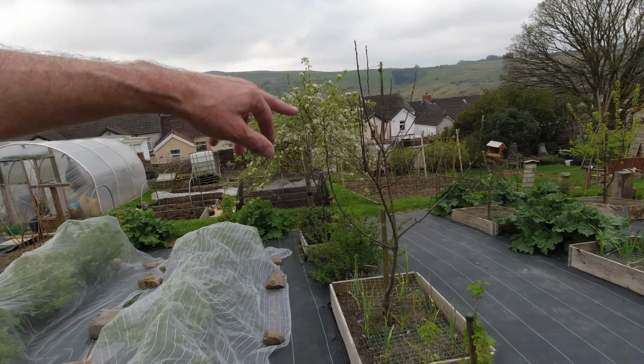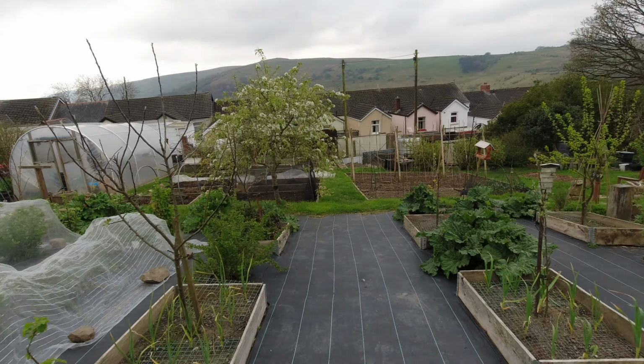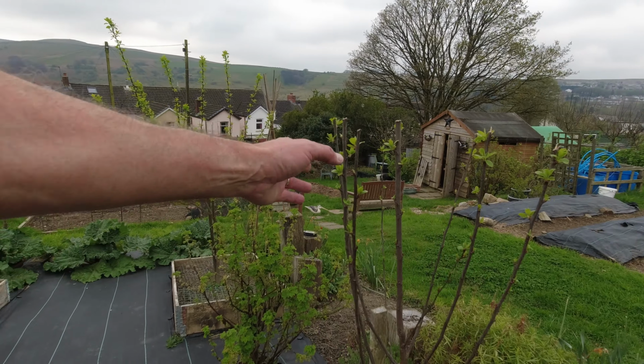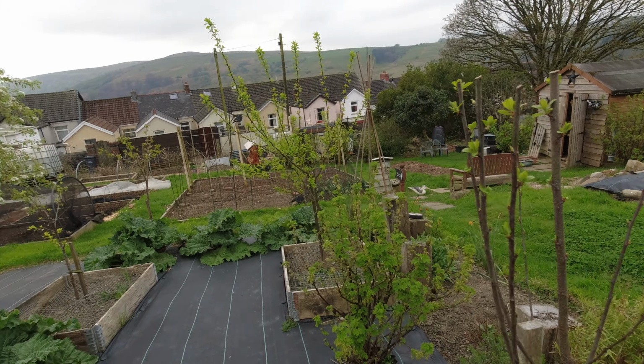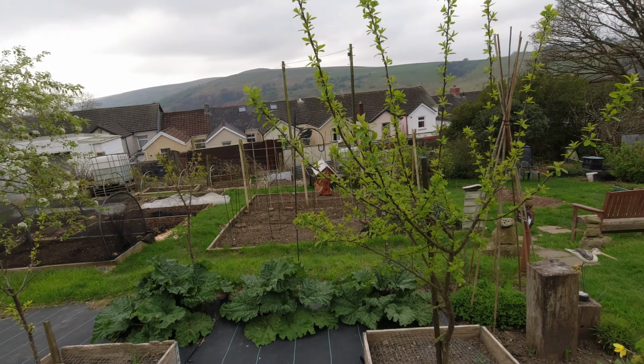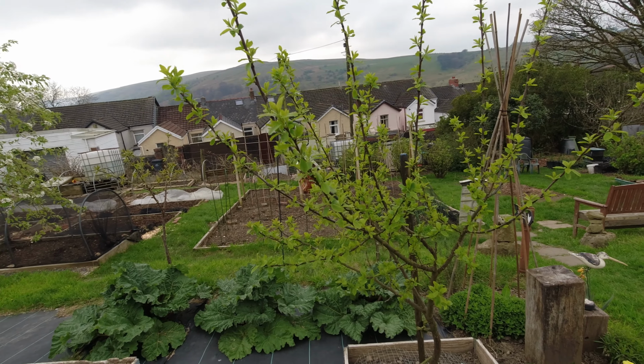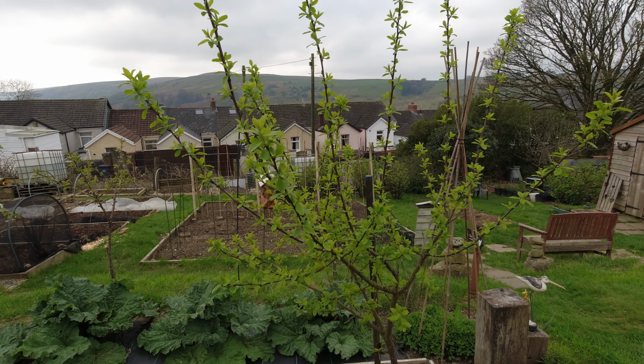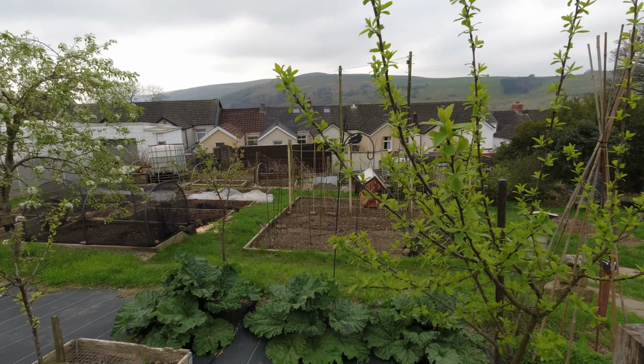And the apple trees are starting to flower, and these plums, this is the new plum. It's exactly the same as that one, but you can see an established tree that's not moved around does that much better. So, looking good. Right, back in the polytunnel, I think.